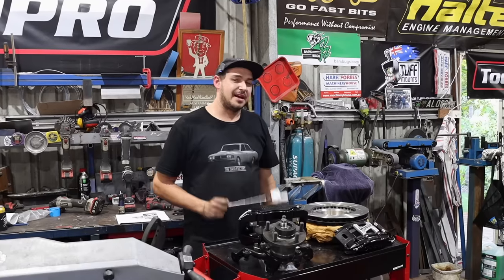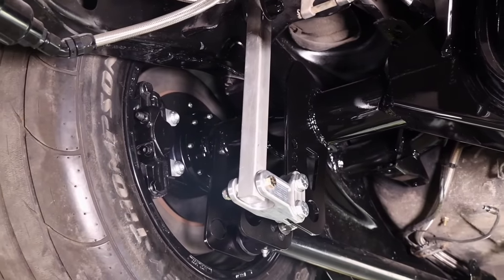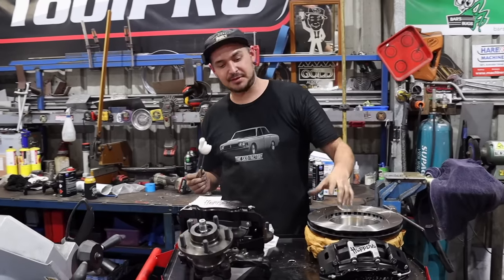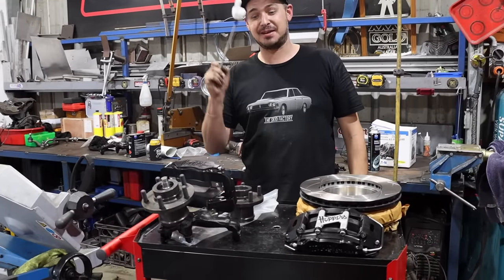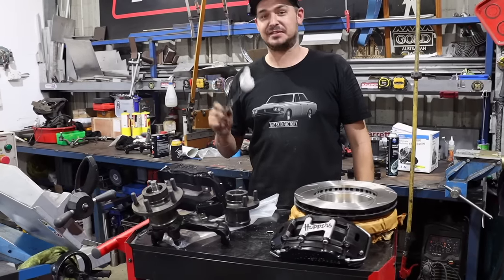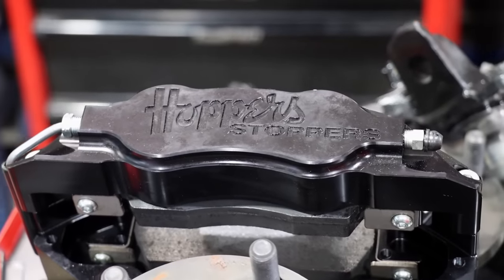The brakes on the back of the car are just an FG Falcon caliper and rotor. They work with the Race Products floater hub. And for the front, I've opted for a set of Hopper Stoppers. Hopper Stoppers are an Australian owned and made company. They do brake kits for many, many vehicles. I've opted for the billet four pot caliper on the front.